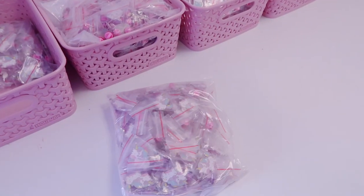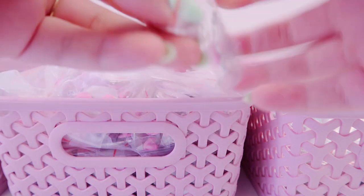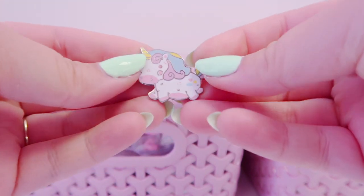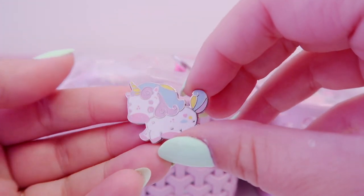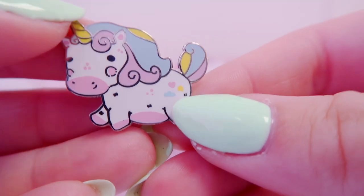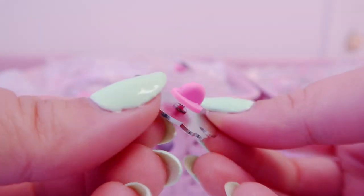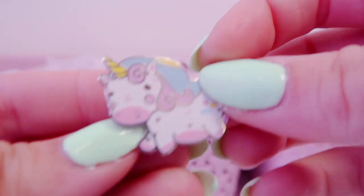So let's have a look at the unicorn batch of pins first. So let's open this little guy. Oh, this little girl, this little unicorn pin. I think this is the one that's either 1 inch or 1.2, but oh my gosh, look how cute the pin turned out. Look at the little butt with the little love hearts and stars in. How cute is that? Oh my gosh. And on the back, this one has a pink back. But yeah, I'm really happy with how this unicorn turned out.